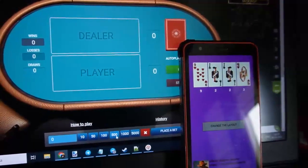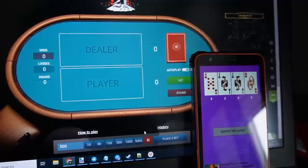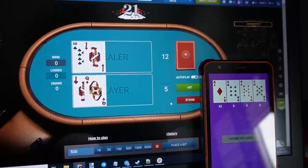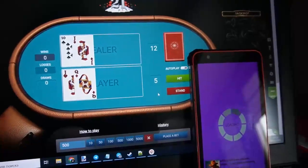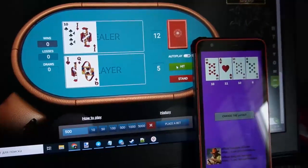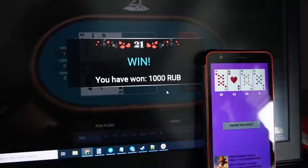And now I demonstrate how I make money with this software. This software helped me. This software showed me the next card. Okay, now I place a bet. You can see the card is changed, and I see what card is next. I can change this card. I click on this and I change the card. You can see. I change my card and I hit. And now I stop. Stand. Now I stop. And you can see this. You understand what happened? It's amazing, my friends.